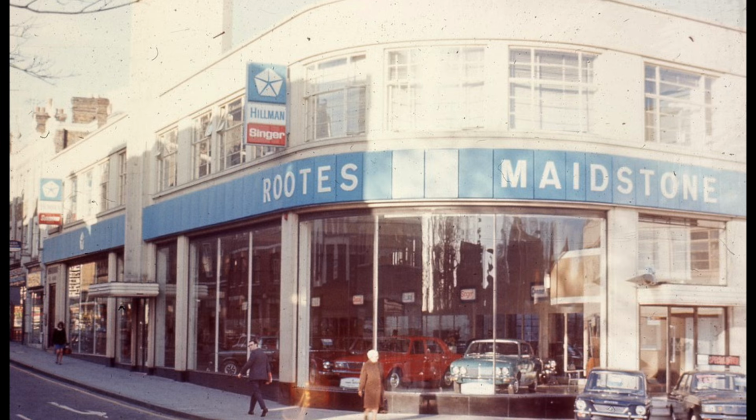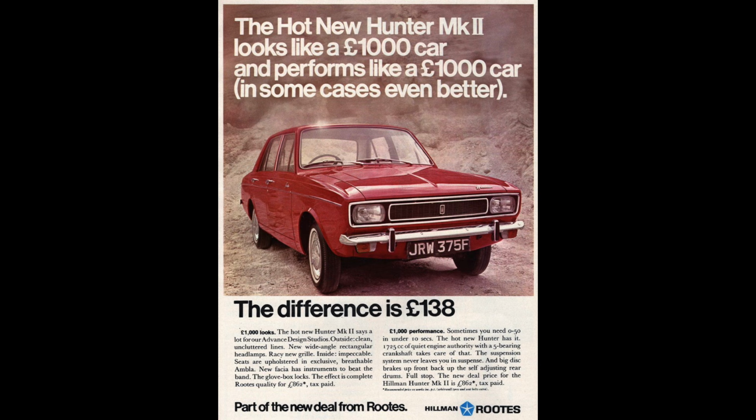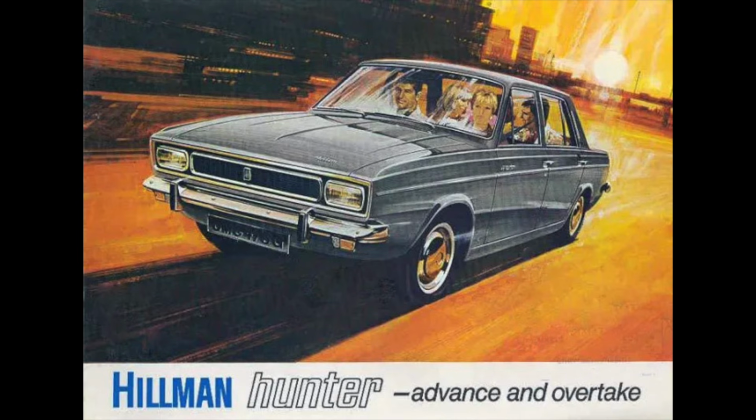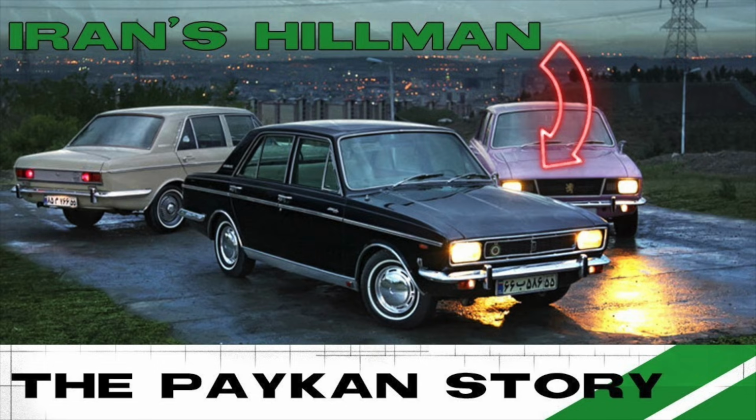But here's the extraordinary part. It didn't disappear everywhere. Incredibly, the Hunter found a second life. Not in Europe, not in America, but in Iran. Under the name Paykan, it was produced for decades, becoming one of the most recognisable cars in the country. A British family saloon reborn on the other side of the world.